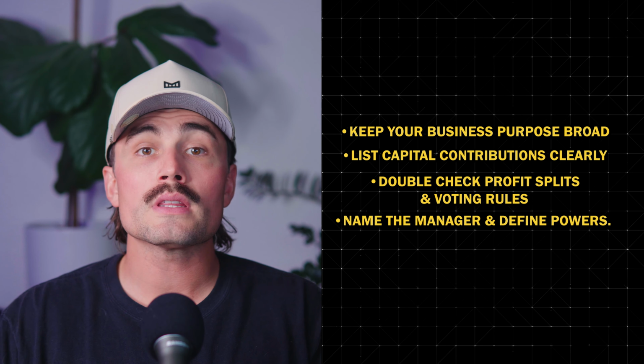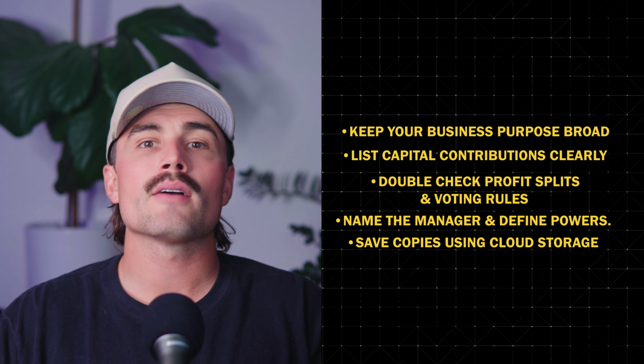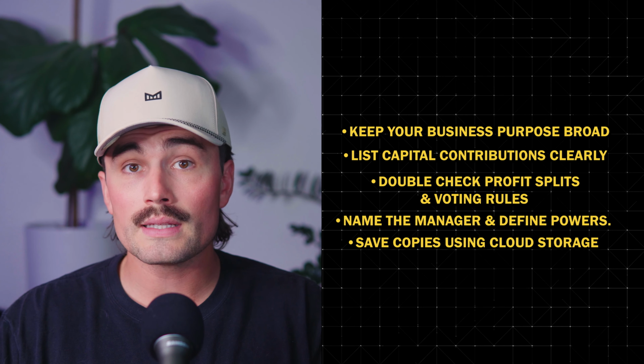Download and save multiple copies. Cloud storage here is your friend. This document might never need to be used, but if something goes sideways, you'll be really glad you have it.